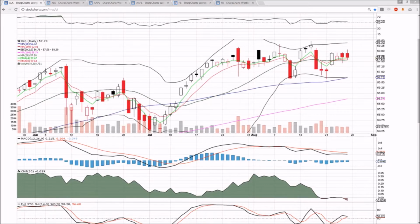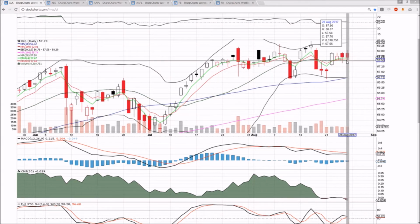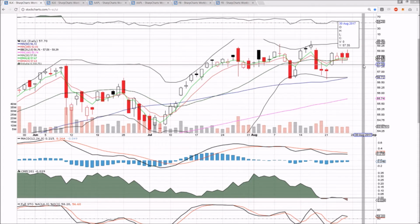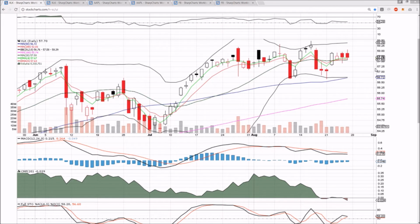Checking in on XLK, Apple, and Facebook. So the bears were out again today after a bullish start first thing. And we did get a higher high, but we closed fairly weak down near the low of the day. Either way, we're back testing and holding this middle Bollinger Band for the third day in a row, so the bulls do still have control.